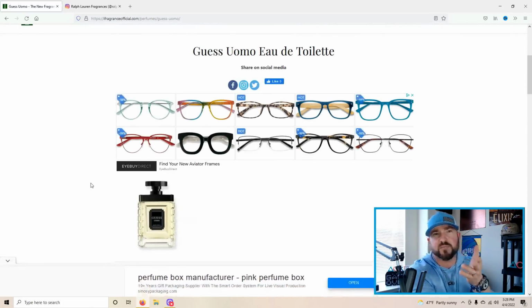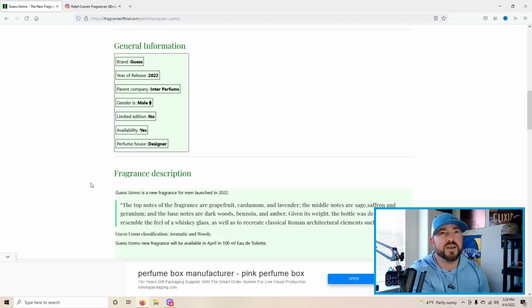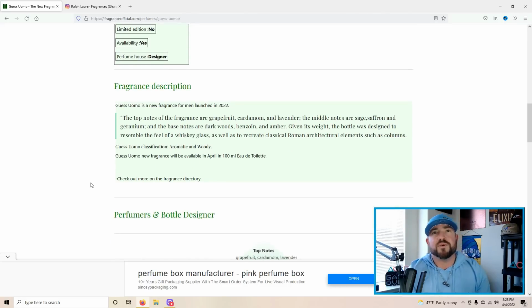It's an interesting bottle design, knowing how cheap Guess fragrances are. I'm sure in hand it's a little bit cheaper than it looks in pictures. But the top notes of the fragrance are grapefruit, cardamom, and lavender. The mid notes are sage, saffron, and geranium. The base is dark woods, benzoin, and amber.